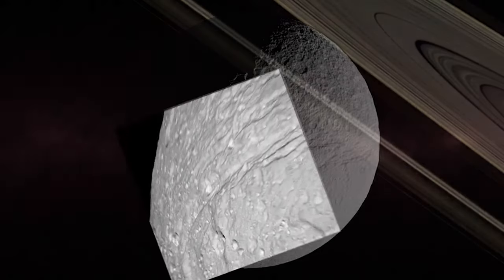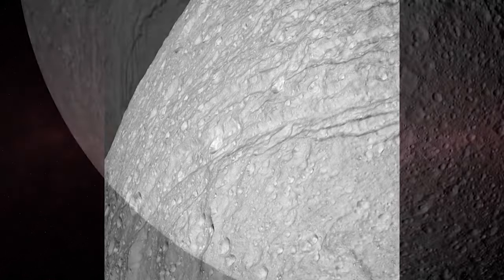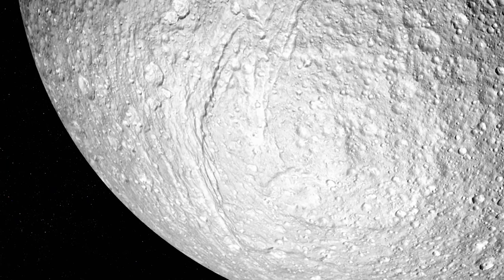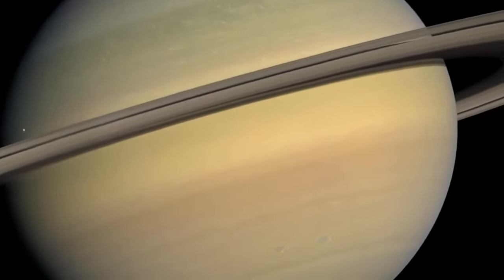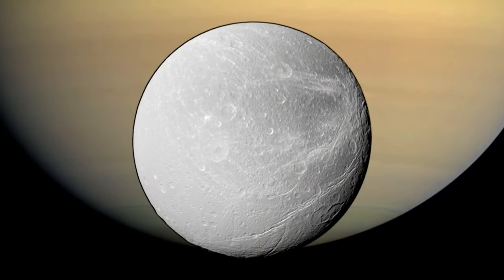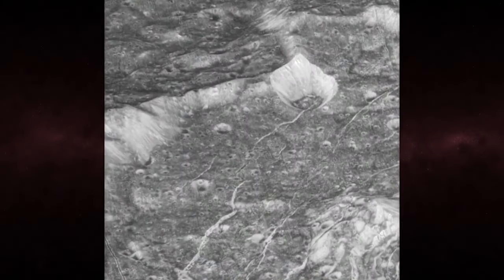For example, this giant canyon called Ithaca Chasma wraps around Tethys like a waistband. It may have formed long ago when the icy interior of Tethys froze and expanded, forcing its crust to stretch apart at the seams. Looking at Dione from afar, scientists long wondered about a series of wispy white lines running across its surface. Now Cassini has revealed the lines are the bright faces of steep cliffs formed when Dione was repeatedly fractured by internal forces.